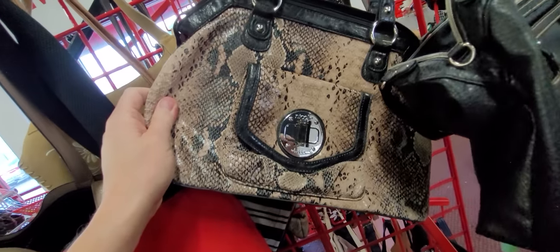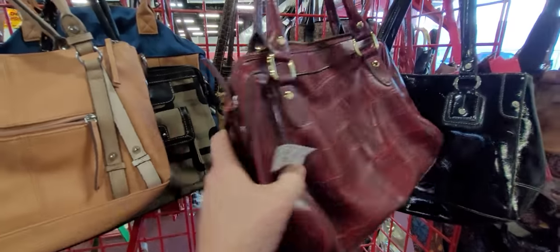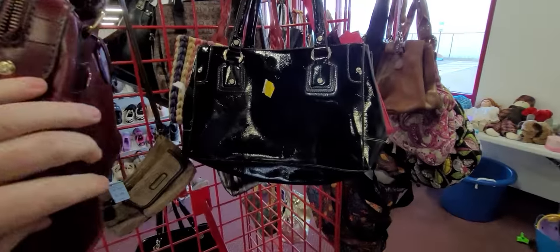Oh, is this real snake skin? Nicole Miller. I like getting real snake skin. What is this? Evan Bocconi. Just never know. Doesn't take me long to work through these things. This kind of reminds me of a carpet bag purse. It's definitely not old, but that's what it reminds me of.